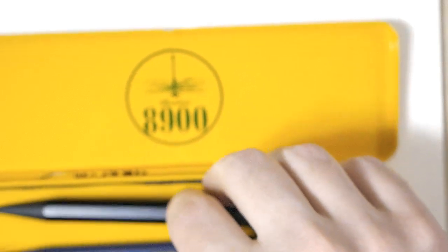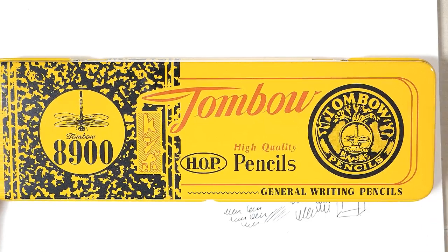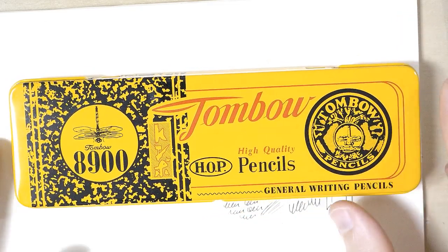So I have been, half as a way of working and thinking, and half as my recent hobby, changing the direction in which I'm going with my writing and drawing supplies, my tools. And this is the box I'm using right now, which is also metal.